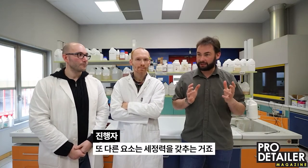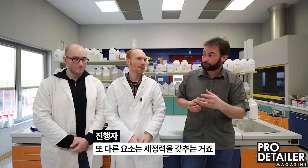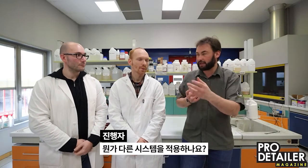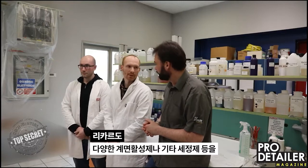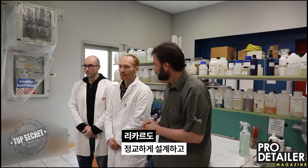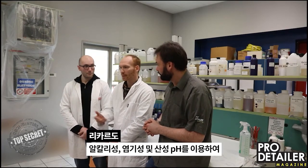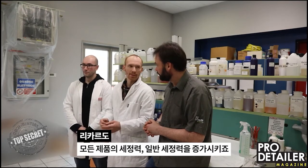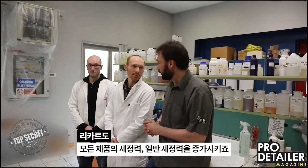And the other element is, in order to achieve cleaning power, there are various different ways you can do that. You can do that from the chemical side. Explain the different systems. With surfactants, types of surfactants, other chelating agents, and so on. So we use, of course, the pH, so the alkalinity, bases and acids, to increase and balance the detergency, the general cleaning power of our products.